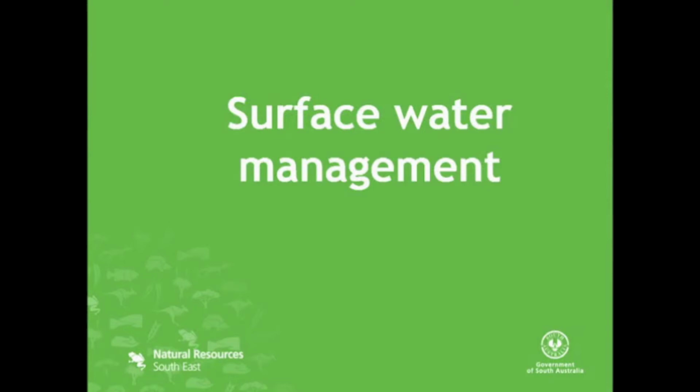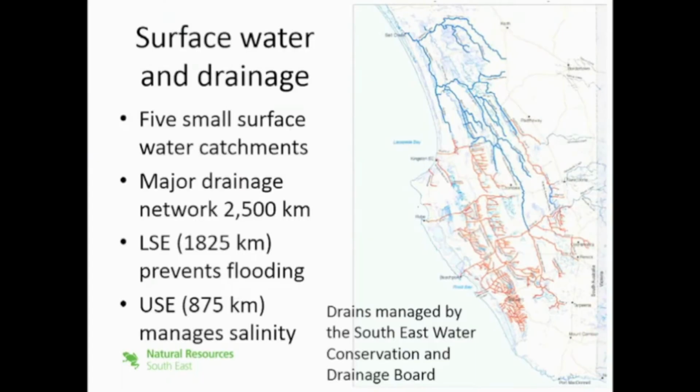From a surface water management perspective, as I mentioned, we've got 5 very small catchments along the border. Most of the catchments are in Victoria and go across the border. We've got a major drainage network of about 2,500 kilometres of drains, and then there are hundreds of regulators and bridges and a whole heap of infrastructure that goes with that.